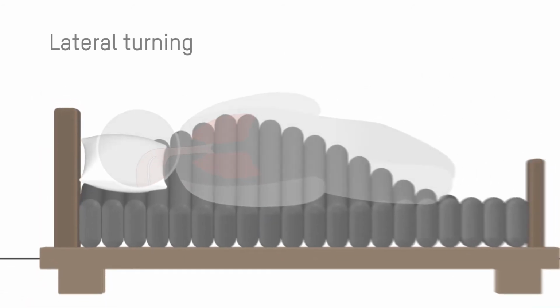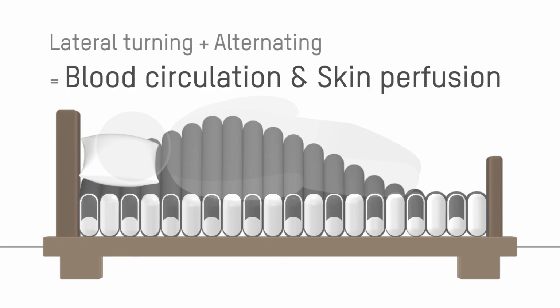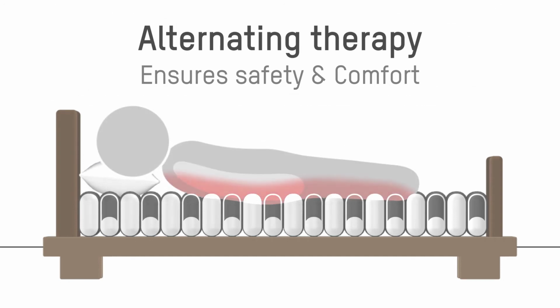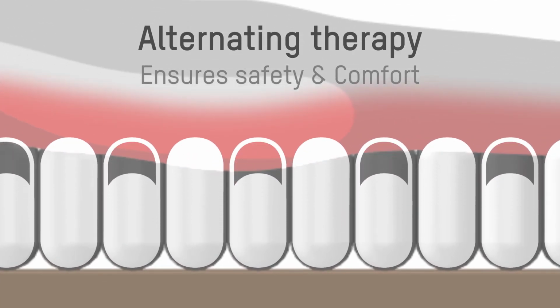During lateral turning therapy, alternating therapy can be activated simultaneously. This function improves circulation and skin perfusion. When the patient is lying in a horizontal position with alternating therapy, it provides effective pressure relief via selectable cycle time.